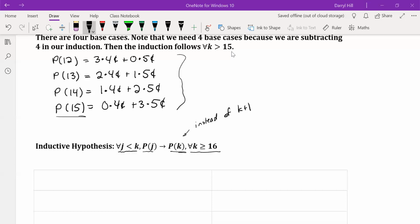Would it be acceptable to have the inductive hypothesis be P of k minus 4 implies P of k plus 1 for a strong inductive proof? Yes. If you can make that work, you could definitely do it. And that is sort of what we're going for here.